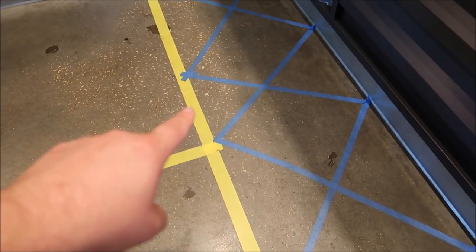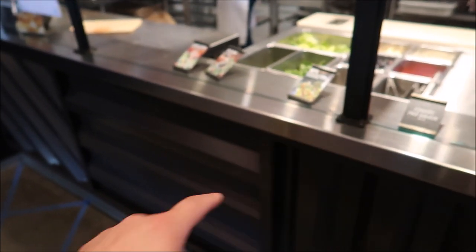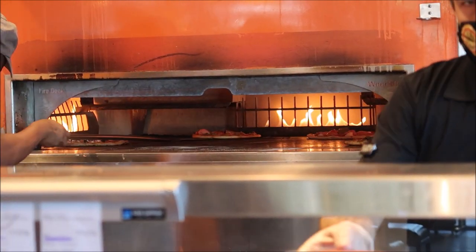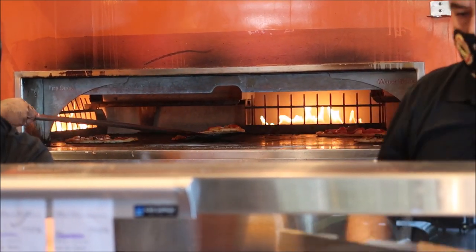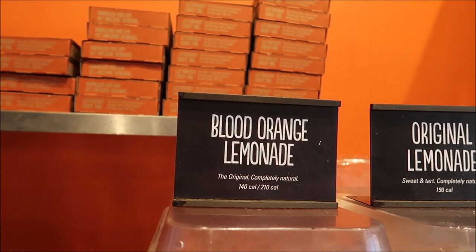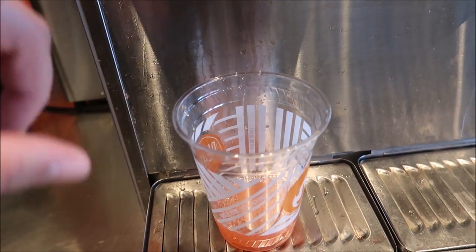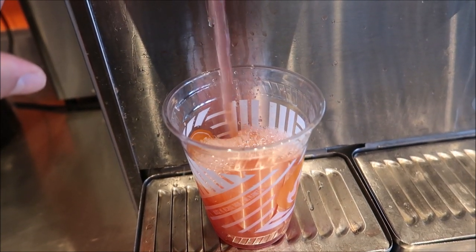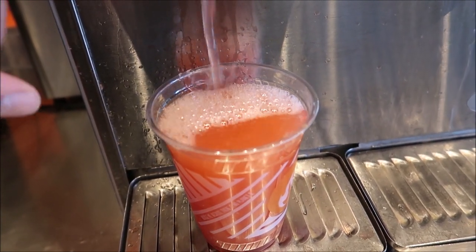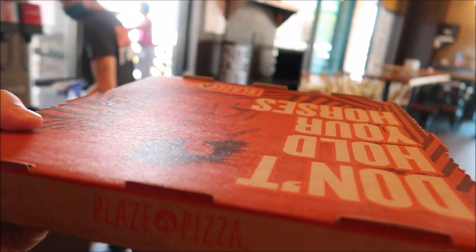They also have these little markings here so that you keep your proper distance away from where they're preparing the food. So you want to stand back here and order. My pizza's in there somewhere. Look at that. Delicious. While I wait for my pizza to cook, I'm going to get myself some blood orange lemonade. Look at that. Refreshing. Oh boy. Comes out a little fast. There it goes. Much too good for children. Oh, there it is. I'm so excited.